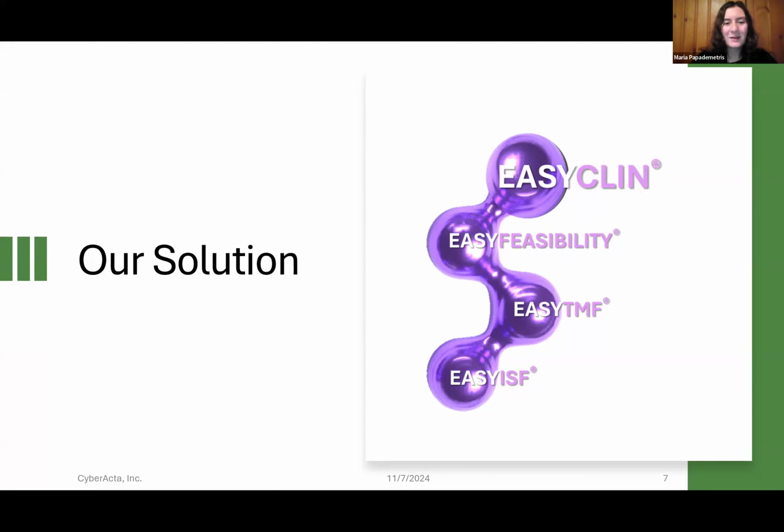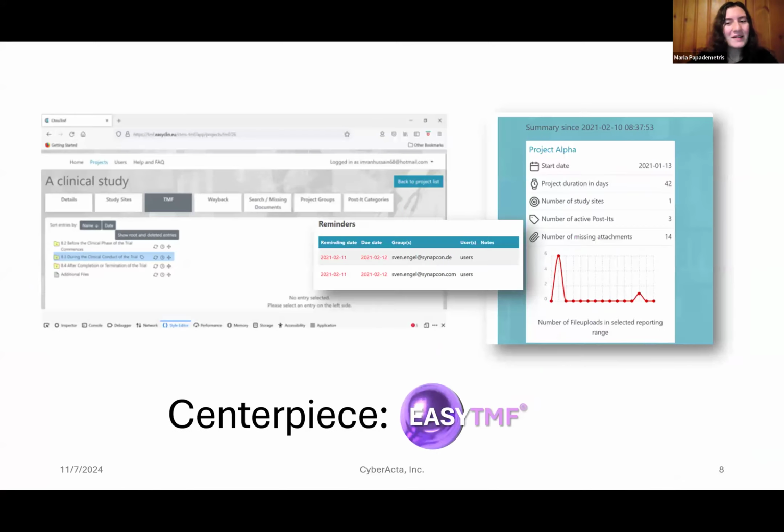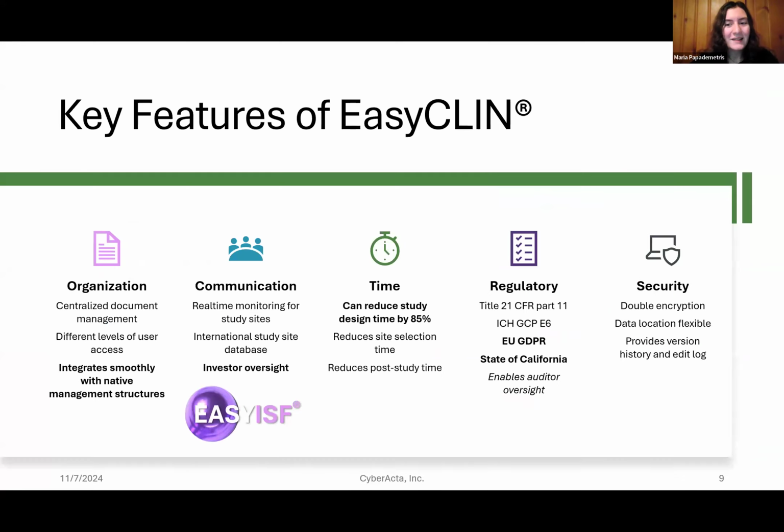So today I'm going to be going through some of the different parts of this suite and show how they are designed to meet these challenges. The centerpiece of the EasyClin suite is EasyTMF, an electronic trial master file that is designed to speed up and simplify the process of working through a trial. This system is designed to meet all the challenges we discussed earlier, and it has its own additional advantages.